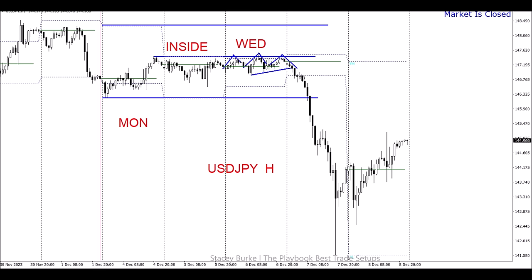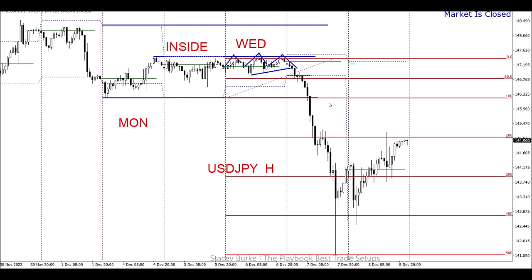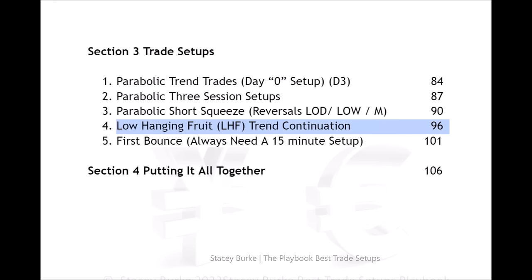Are they making higher lows heading into the Thursday? Look at the low of day. Higher lows. Are we making higher highs? They broke the high of the inside day and went sideways, and we are underneath the highest closing price of the week before they break the daily level. It's now in breakout. Where are we heading? We have a large geometrical rectangle. Peter Brandt, Schabacker, Edwards and McGee, study classical charting. This may go on a range expansion. It may have only gone 100%. That's still an asymmetrical risk-reward opportunity. Asia, London, New York, low-hanging fruit continuation trade. Page 96 in the playbook.